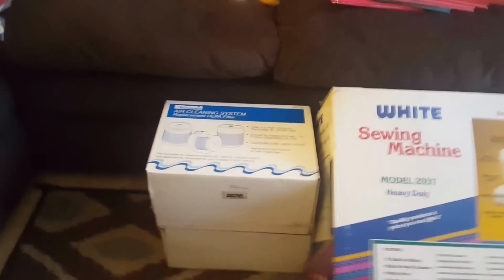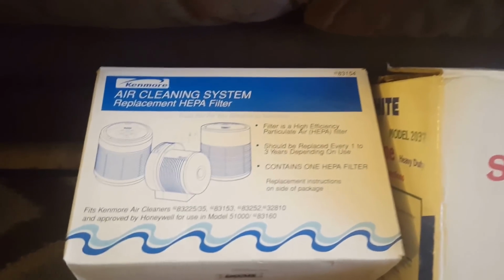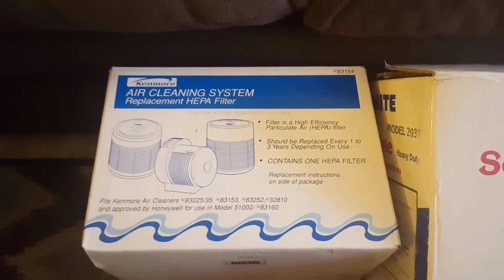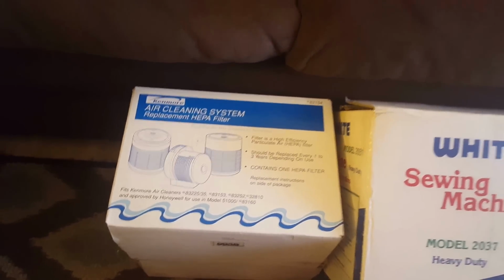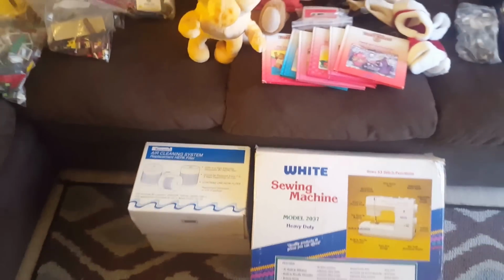But $10 doesn't seem like a bad price. Also over here, a Kenmore replacement filter. It's in the box. The box is open, but everything's in there. It's in good shape. That was $2. That looks like maybe 30 to 40. The old filters do really well.